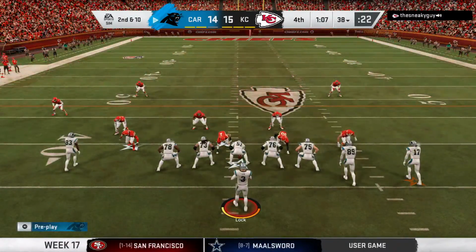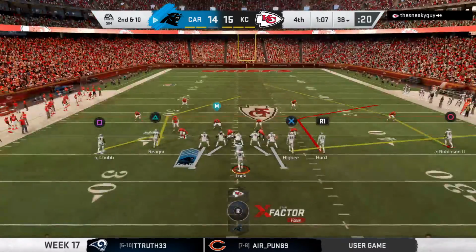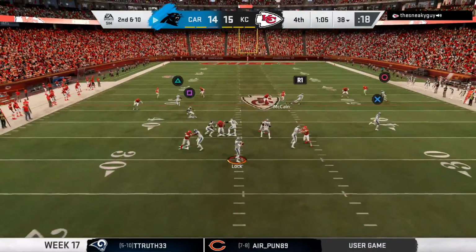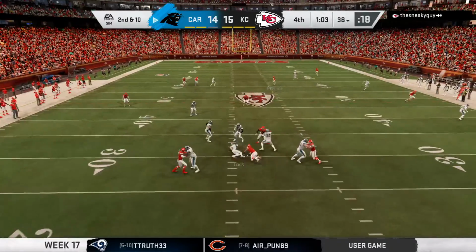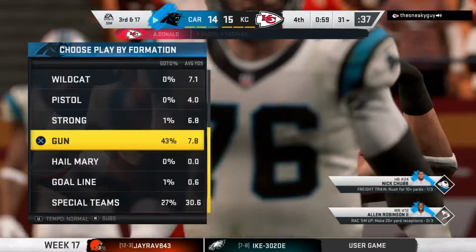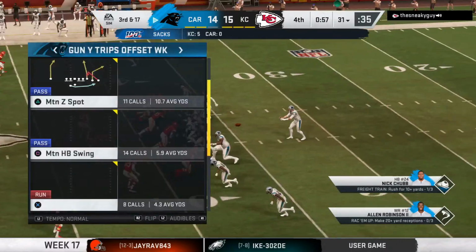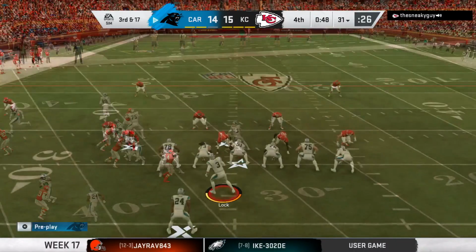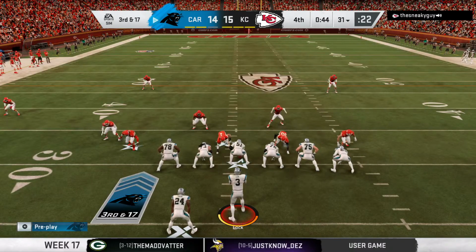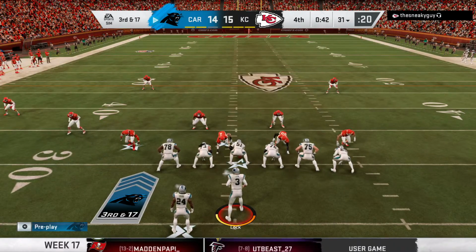They work again from the 38 on 2nd and 10. Watch right. Back to throw. And he can't get a throw away. He's taken down. Aaron Donald in there to take him down, and the clock will roll. And it looks like we've got a dime set here defensively. 6 DBs in the game. Under 10.